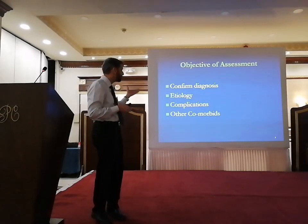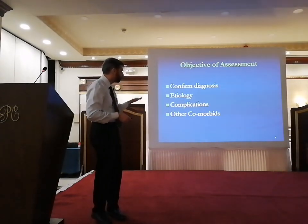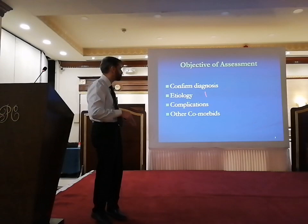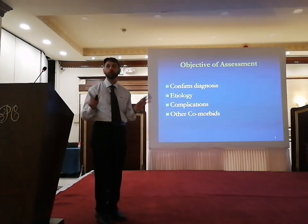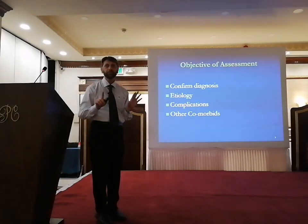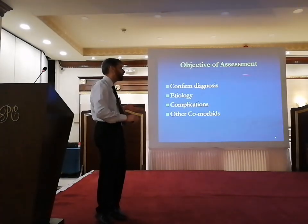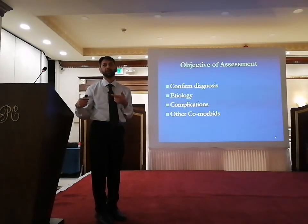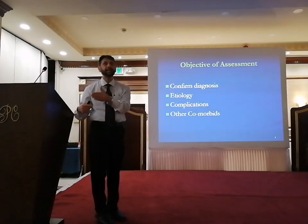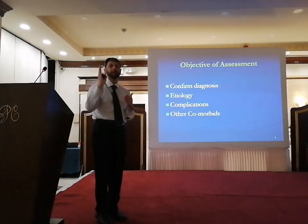So a comprehensive assessment is needed. Certainly, out of these four objectives, this one objective is already done, because this is a known hypertensive who's already on drug. But even then, when you see a high blood pressure in your clinic, always validate this blood pressure with previous and succeeding readings, because even this blood pressure can be a transient increase.